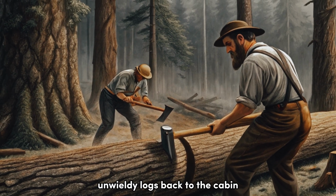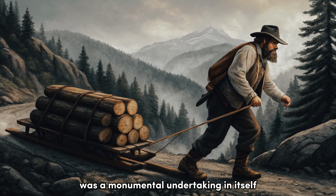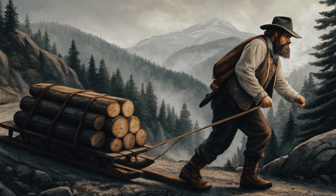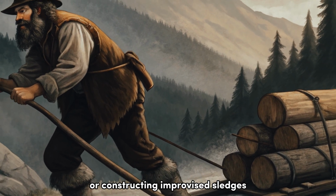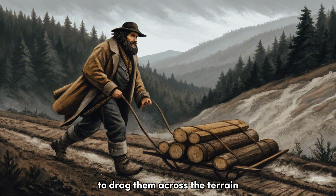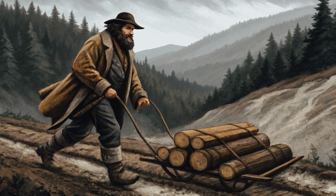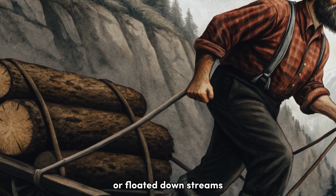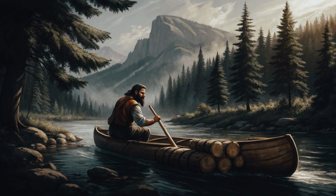Transporting these heavy, unwieldy logs back to the cabin was a monumental undertaking in itself. It often involved sheer brute strength, leveraging the logs with pry bars or constructing improvised sledges to drag them across the terrain. Sometimes, if topography allowed, logs might be carefully rolled down inclines or floated down streams, though this wasn't always an option in remote mountain settings.